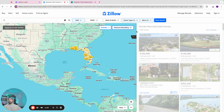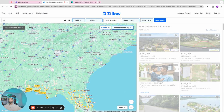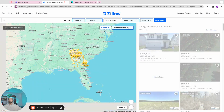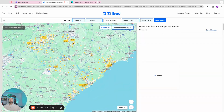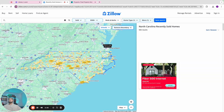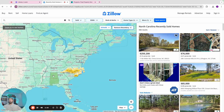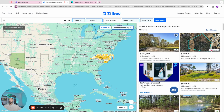So now if we do the same market research with 50K above, we got 1,300 here. Georgia still pretty decent. South Carolina 451. North Carolina, I think it was 1,400, went to 926. So, you know, you could pick your market. You could run it how you want to, right?